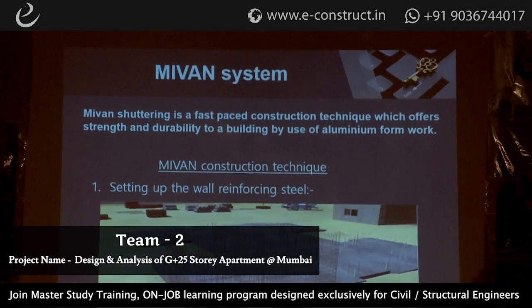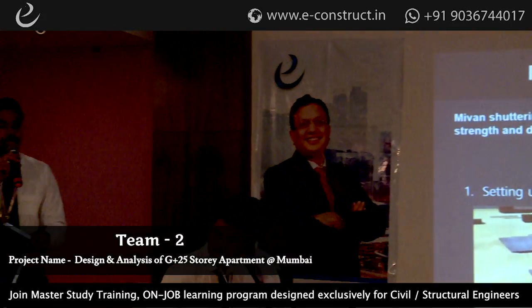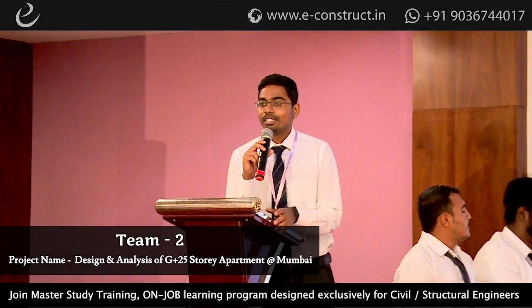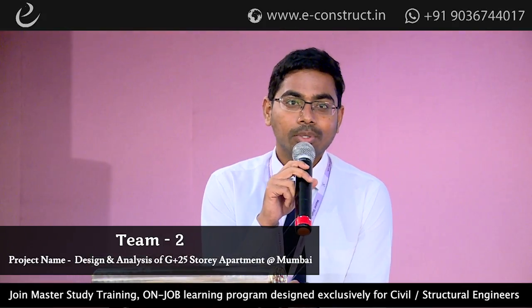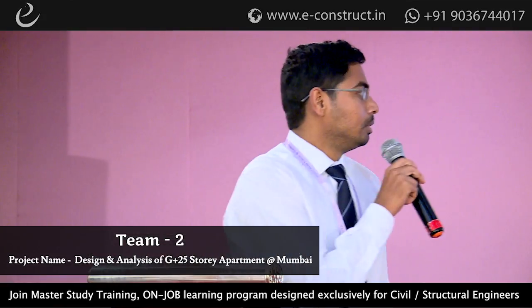I'm Prasanna and I'm a trainee at eConstruct. I have worked on the structures of this building. A very specific and important thing about this structure is that we have used Mivan wall in this building. So I would like to start by telling you what Mivan wall is. Mivan is the name of a company which produces aluminum formwork, and this formwork is used for the construction of walls.